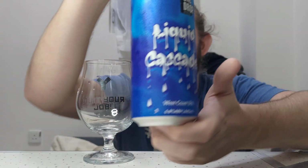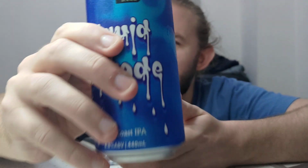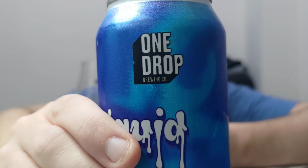So let's go on and have a little look at the beer itself then. So artwork on the can on this one is pretty simple, but we've seen this kind of thing from One Drop Brewing before. I think it's pretty effective. But there you can see the One Drop Brewing Company symbol at the top there.